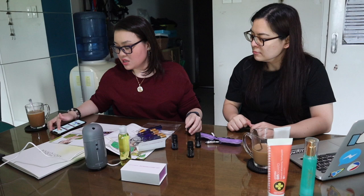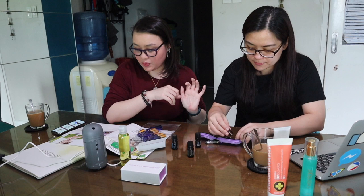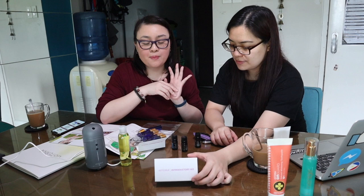So, usually let's talk about, kasi, the oils. When you start essential oils, these three oils are actually, parang, the go-to oils that you must have usually when you're starting. So when you mix it, you can use it kasi for a lot of things. And I guess that's the good thing about essential oils, is that parang it's really multi-purpose.